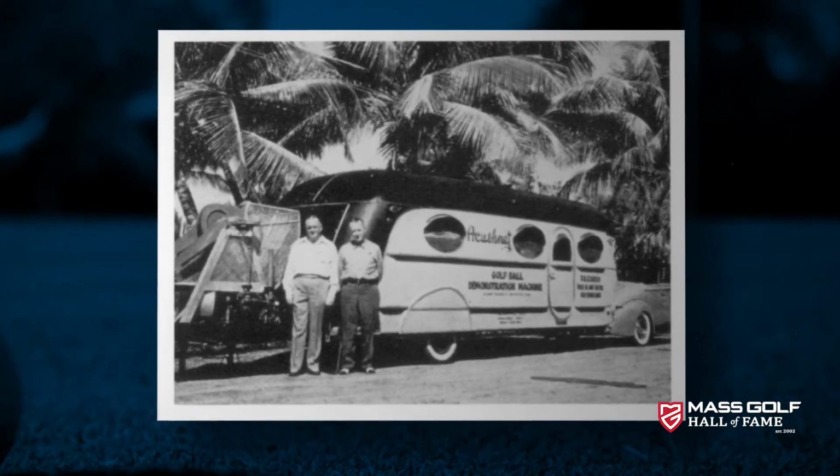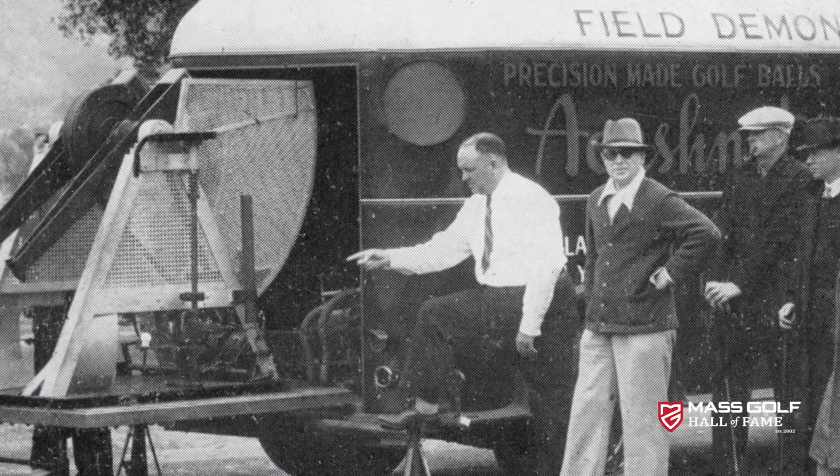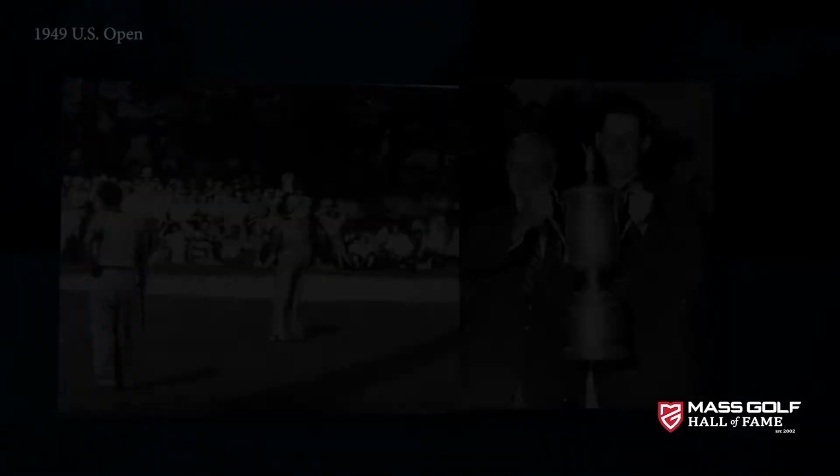And on the back of this caravan were these dual pendulum machines. And what they would do is they would launch golf balls, and they would launch the Titleist golf ball next to whatever the competitive golf ball was. And they would be at country clubs around the country. Sometimes they might have a dozen or so spectators. Sometimes they'd have up to 2,000 people. And they would see the Titleist golf ball launch flying through the air, and they would see the competitive product flying through the air, which would fly erratically. And that was how they got the word out. So I think its roots and origins are really in the idea that if you play with this product, it will give you the best performance and the best chance for success.